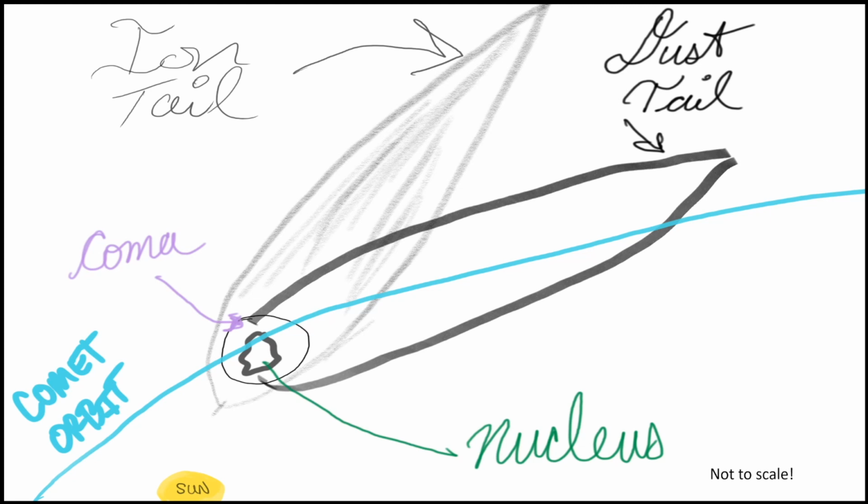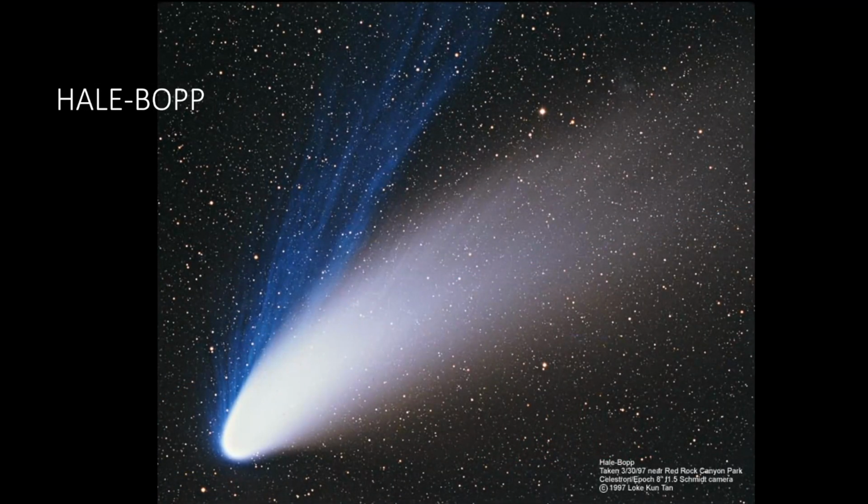You'll notice, again, the ion tail is lined up directly with the axis pointing towards the sun, including a little tip pointing out towards the sun. There's also a dust tail that kind of trails off more towards the orbit of the comet itself. The coma and the nucleus are also labeled. The nucleus, of course, is the core of the comet itself, and the coma is the big cloud around it, almost like an atmosphere, so to speak, around the nucleus of the comet. You'll notice that's really what they look like.